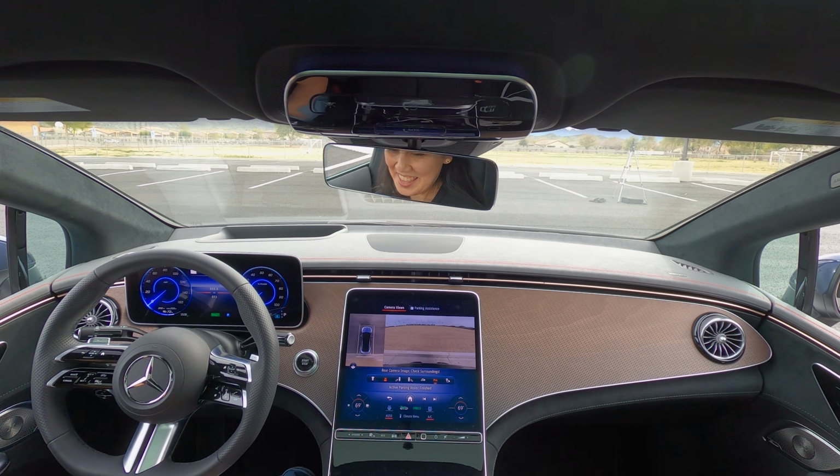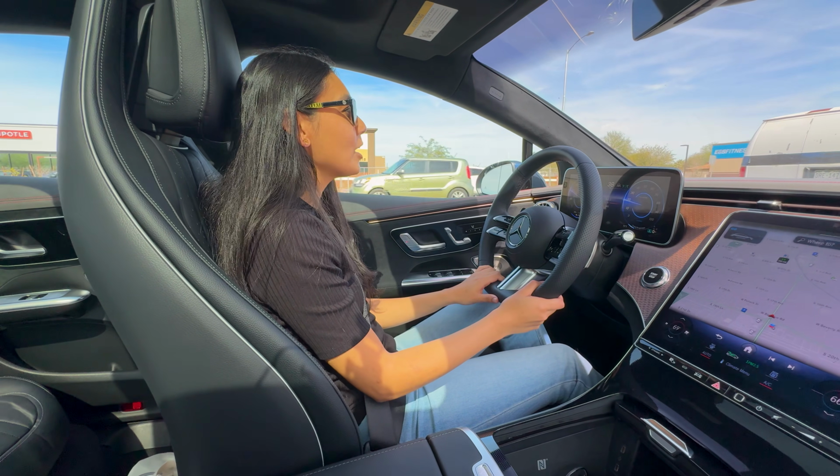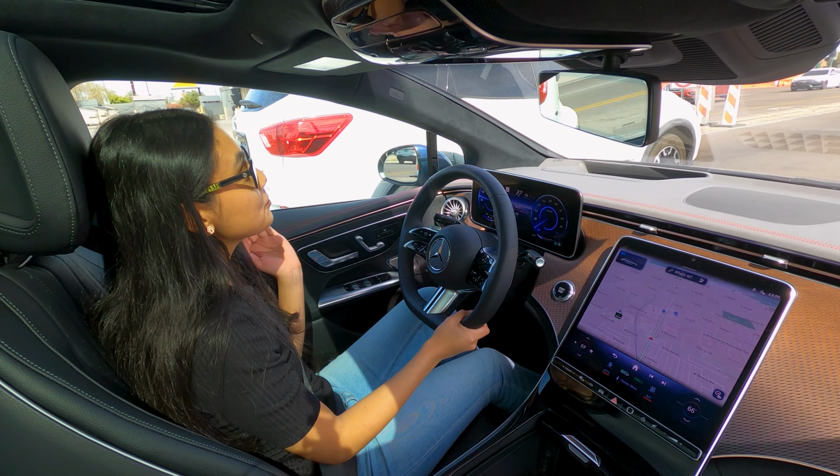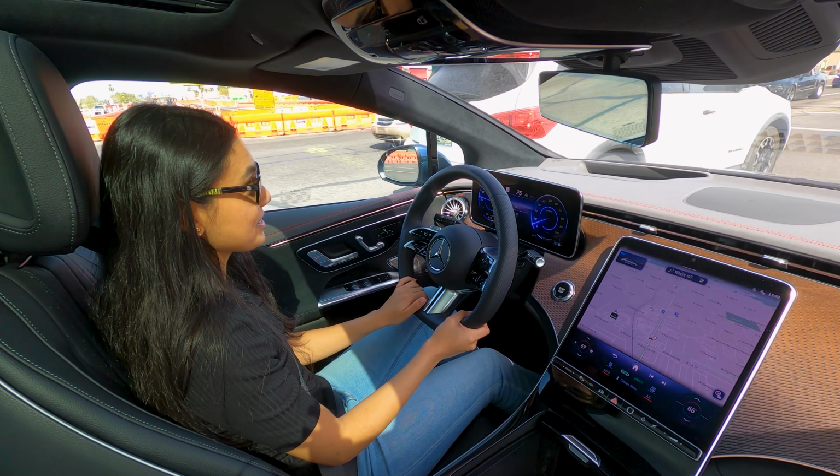Oh, that was a harsh brake. Okay. So other than parking assist, the car also comes standard with a lot of other driving assistant features. If you buy the driver assistant package, you'll get things like active lane change assist and active steering assist.